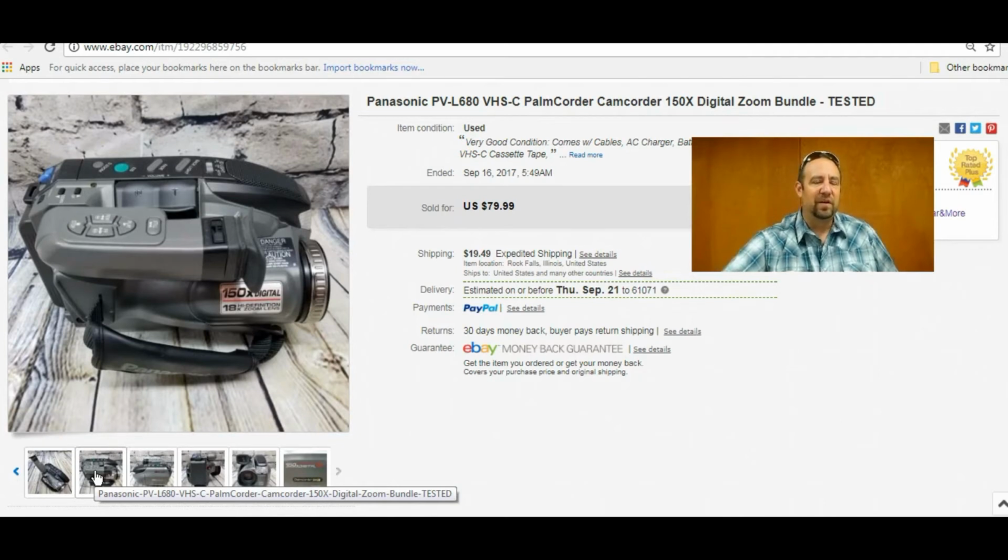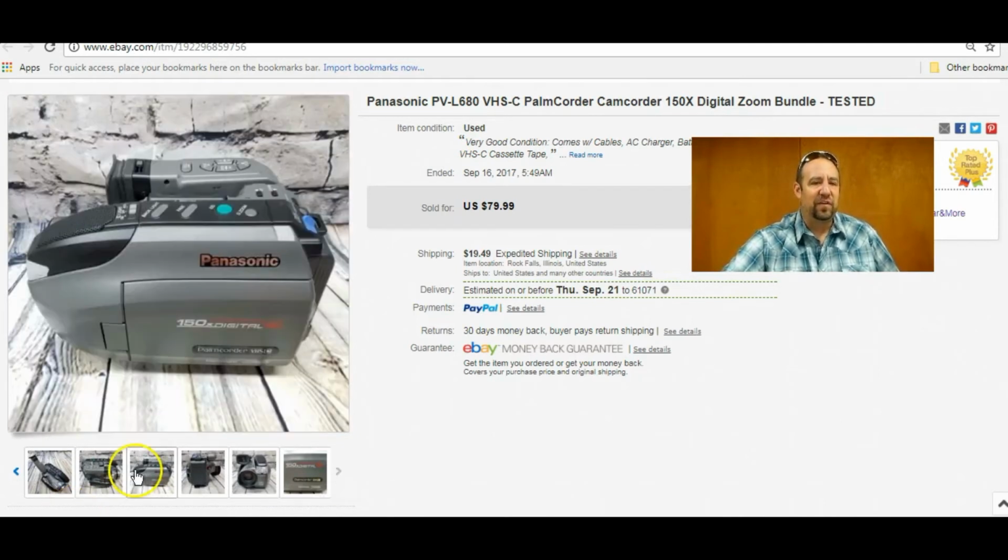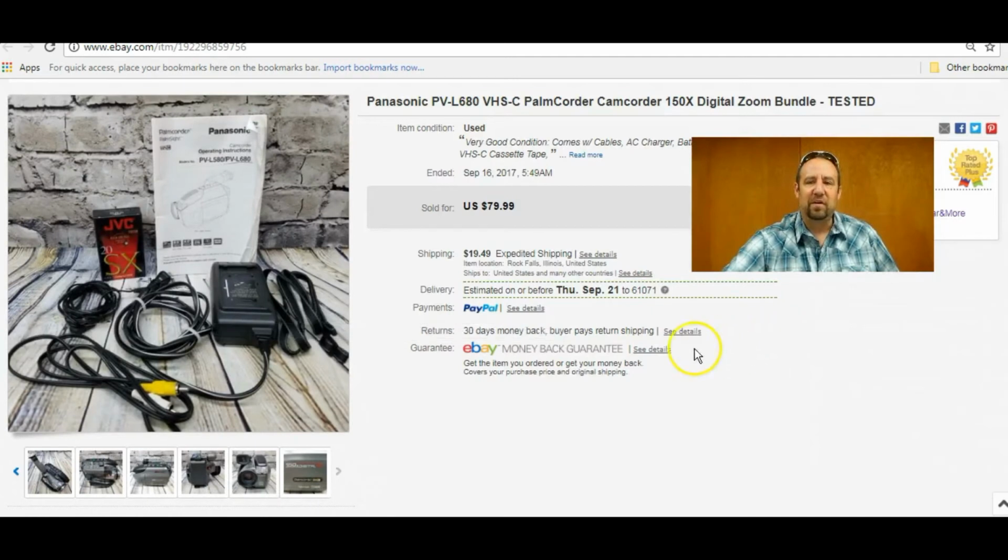So definitely, when you're out there, these little handy cams, definitely look them up. And especially if they have the manuals, they're definitely more desirable. But don't pass on those. A lot of them are worth quite a bit of money.